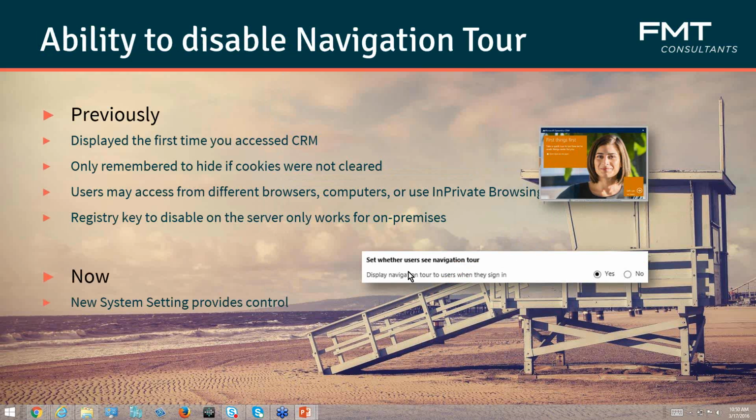But now we have a system level setting, and you can go in there and say, do not display this navigation tour screen. I know it would be a huge relief for some of the admins who receive these requests from their CRM users to get rid of this screen. So we have that as one of the new features.